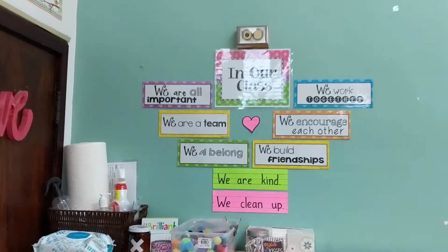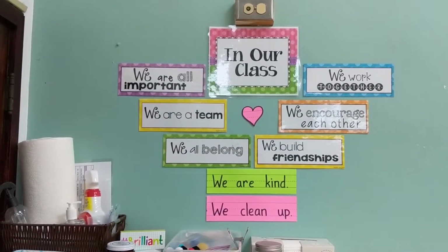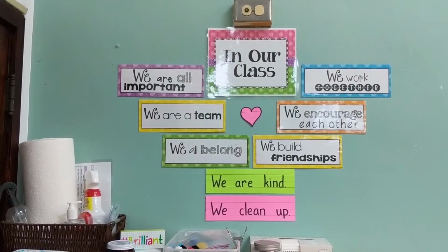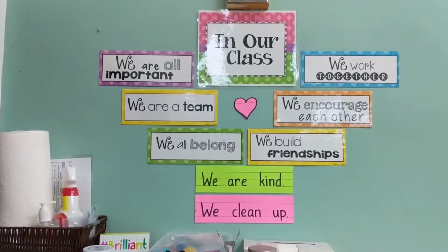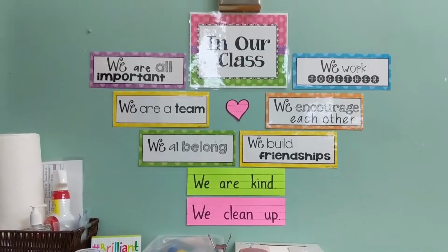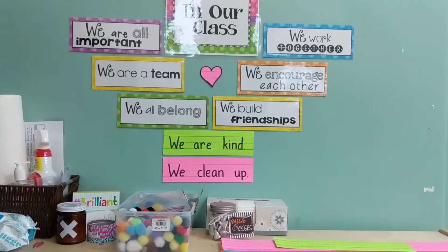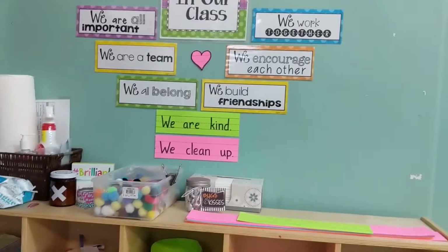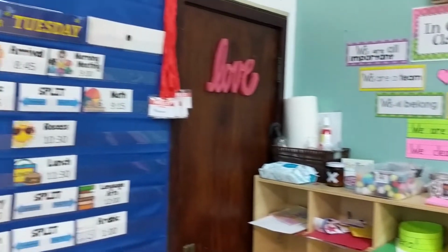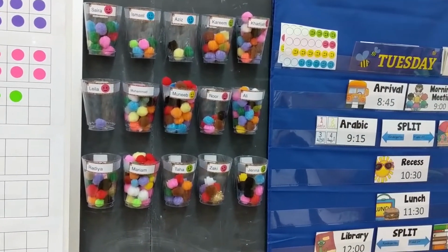This morning I did get to finish this part of the wall. I put that little heart that I really wanted to in the middle to decorate it. And then our classroom rules, instead of putting a picture frame, I just wrote it on a sentence strip. We are kind, we clean up. I think it works perfectly fine. It looks cute. I'm happy with it. I keep the pom-poms right here and the sentence strips right here for my kindness heroes. It is close to the cups, so I come here and I just go ahead and add their cotton balls in there.